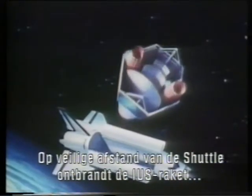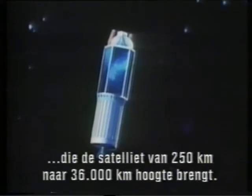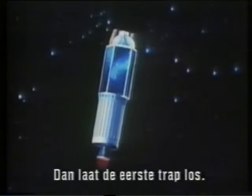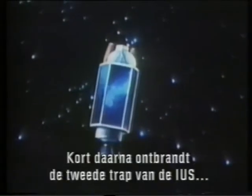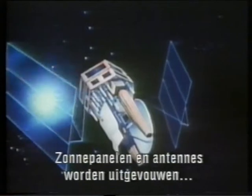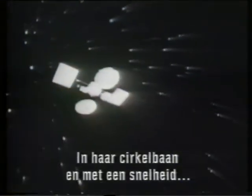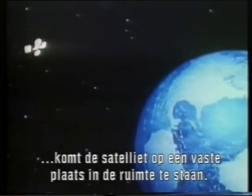After shuttle moves a safe distance away, the first stage of the IUS rocket fires to boost the satellite from 150 miles to 22,300 miles in altitude. Then the first stage separates. Shortly thereafter, the second stage of the IUS rocket fires to circularize the satellite's orbit. Solar panels and antennas are deployed to provide power and tracking and data relay capability. Having attained a circularized altitude of 22,300 miles and traveling at the same speed as the Earth's rotation, the satellite will remain fixed in orbit over the same location continuously.